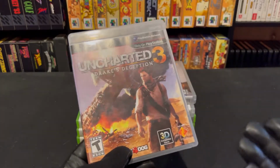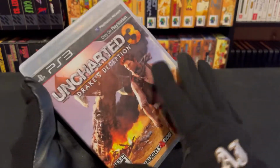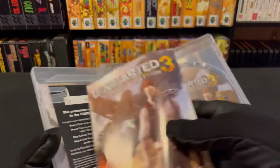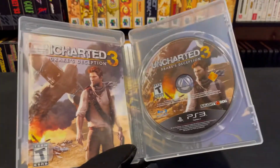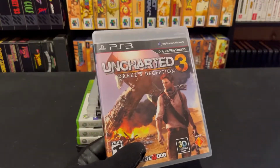Now, it doesn't have to be so glossy perfect, but I like at least having the cover art in nice condition and just having a decent case going along with it. Don't really need the manuals all the time. If it doesn't come with a manual, it's not the end of the world. It's not that big of a deal, really. But yeah, Uncharted 3, Drake's Deception. Really enjoyed this game, and hoping that I can get the first one.